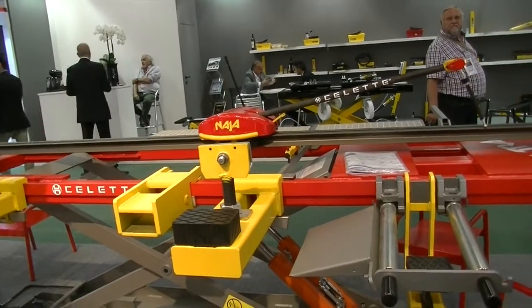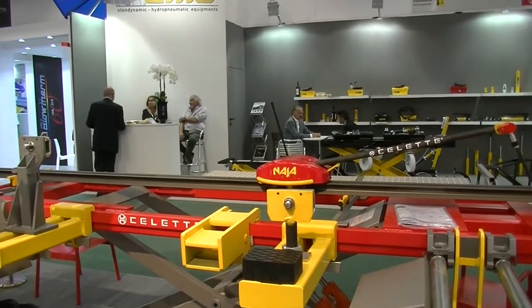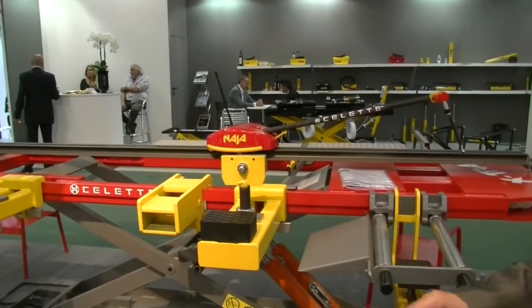This new platform is a full Celette product designed in France with our design office, and all the products you can see on the booth are produced in France.